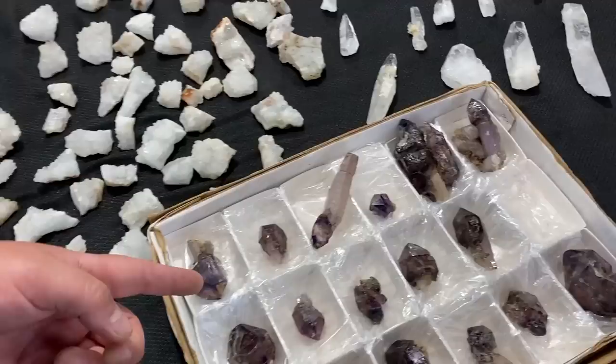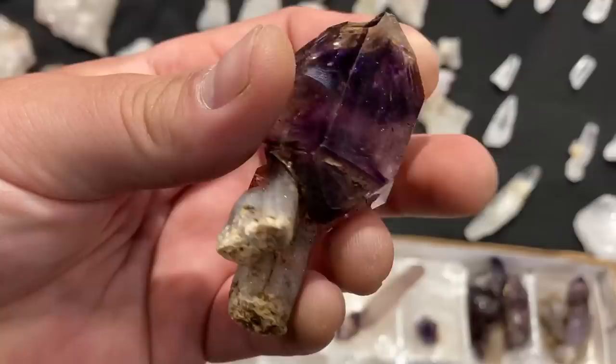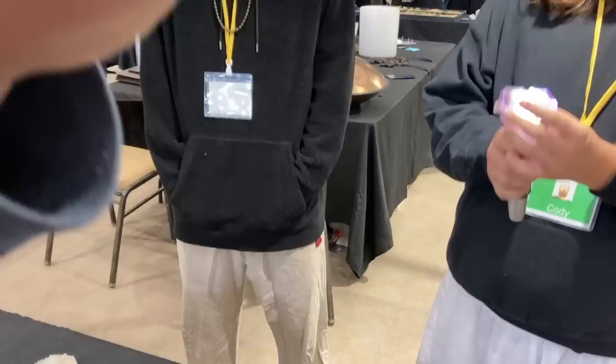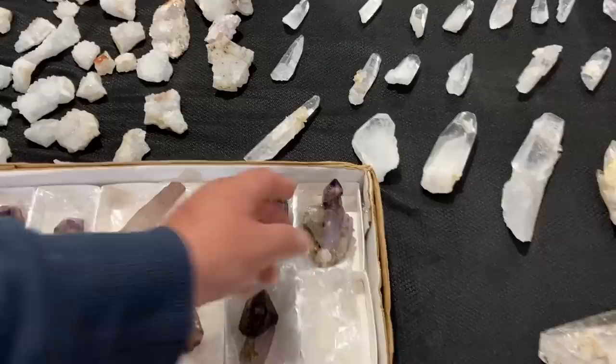Possibly. These are fantastic. They're really cool. Yeah, these are from Chibuku Mine, Zimbabwe. Oh, fantastic. Zimbabwe. They're kind of known for the scepters over there, right? Yeah, they're really good. Sometimes you get anhydrite in them too, right? Yep. I think I met a gentleman in Tucson who only sold these outside the Red Lion. And he had a great spiel about them, about villagers mining them and stuff.